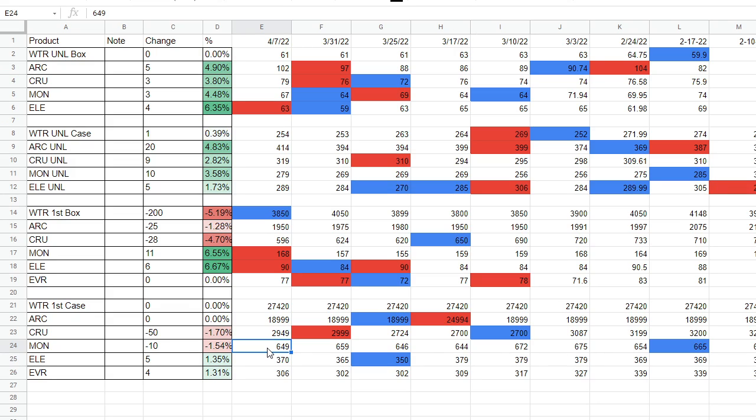Monarch 1.5 is 649 for First Edition cases. I think that's the cheapest. Yeah, that's the cheapest; there's two cheaper prices I've seen in the past month. But before that, this is kind of the low. We're kind of sitting at the flat low. So Monarch continuing to drift down, may have some more room to go down. I don't know. We'll see.